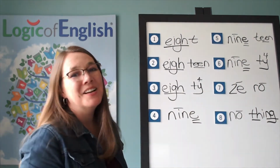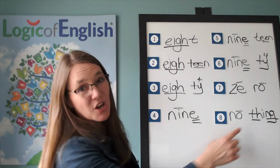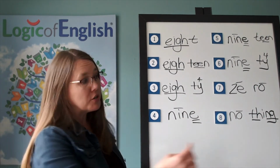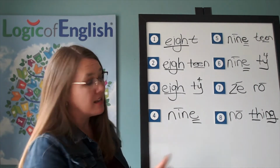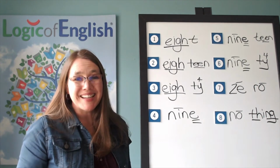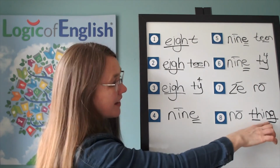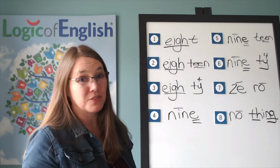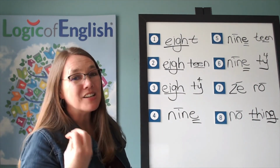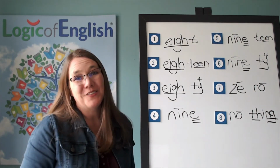N-O-Th-I-N-G. Nothing. Now, this is such an interesting one, isn't it? Because what is the O saying here? It's saying its schwa sound, or its lazy sound. Or it could be saying before an M, N, TH, or V. It's both by an N and a TH. But it's saying this lazy sound. Yet, what does the spelling show us? We have no thing, and nothing means no things, right? No, none of them. So the meaning is right there in the word. And that lazy vowel, when you pronounce it, helps you to understand the meaning even more. So that's kind of a fun one.